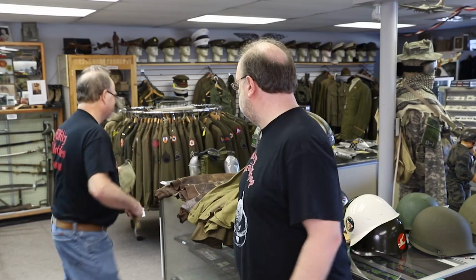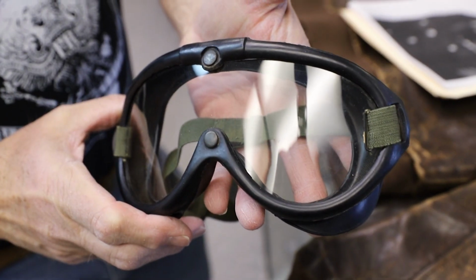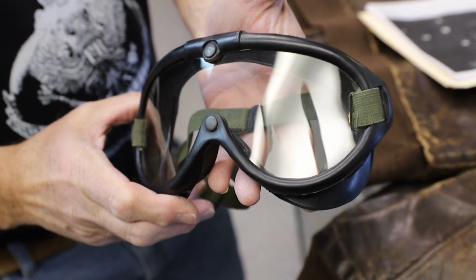World War II e-tool. Always nice. Proof to the reenactors that not everybody had T-handled shovels. Nice pair of goggles. The M44 pattern, I believe, or M8s. These are M44. They were used by both ground troops and armored troops, and even pilots used them. Those are cool because you can interchange the lenses. There are different colored lenses that come with them. I actually use a pair of yellow ones when I go out snow blowing.